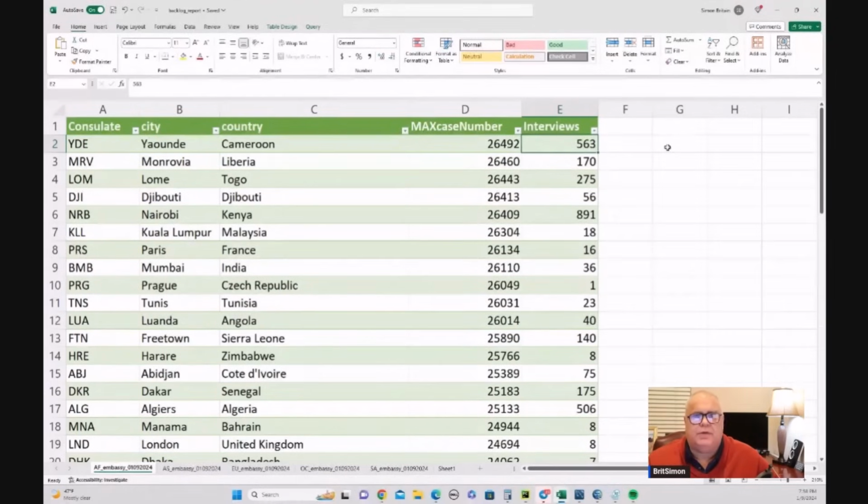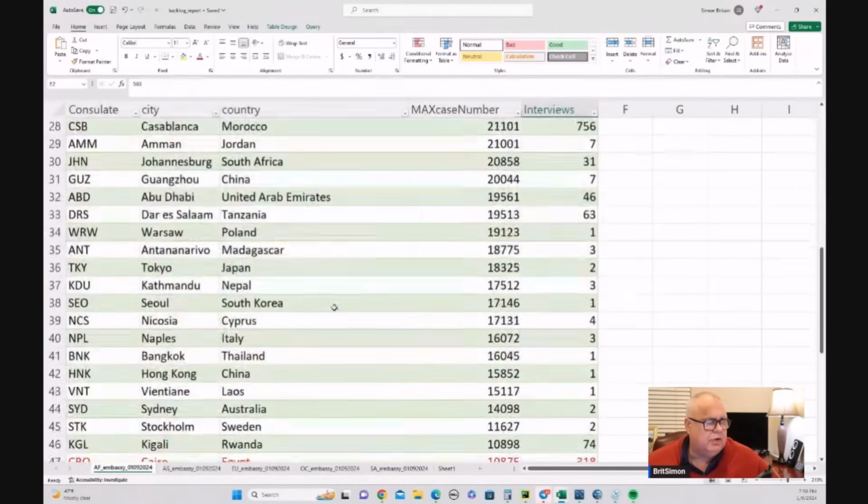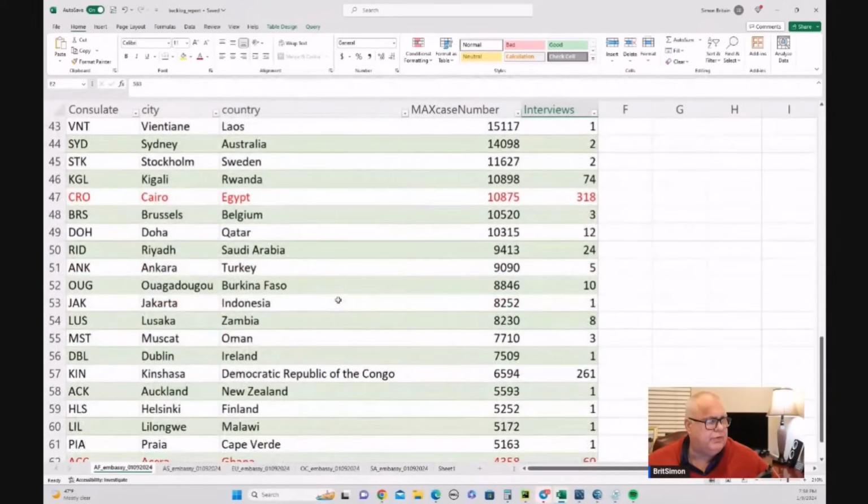So we can look at that and ask, is Cameroon working well? Am I safe at Cameroon? Yes, they're working well. Yes, you're safe. Essentially it means that as soon as your number becomes current, you will get an interview at Cameroon Embassy if that's where you're scheduled. Now let me look at the other end of the scale, and we'll just take Cairo, for example.